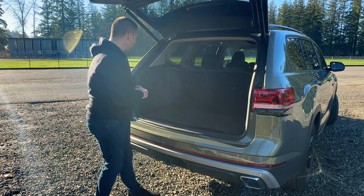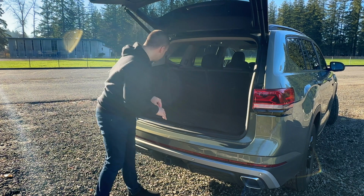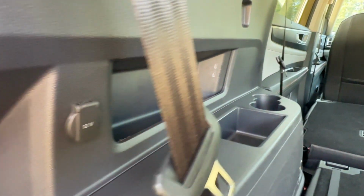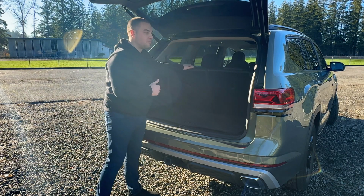In regards to outlets and such back here, the only thing you have behind these third rows is a 12 volt that's tucked right back here, kind of on the side of the third row of seats. So it's not the easiest to get to, but it does allow the people in the third row to utilize it if need be.